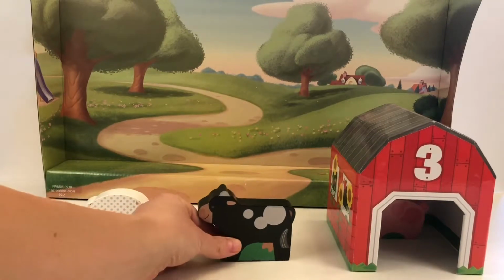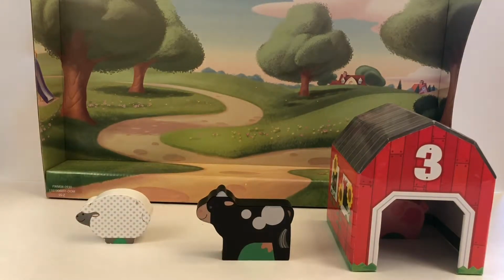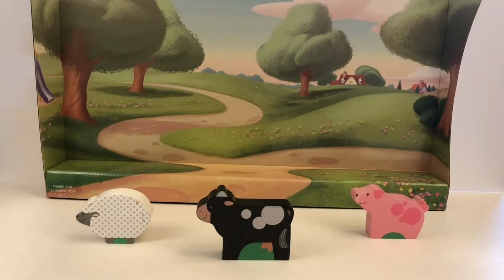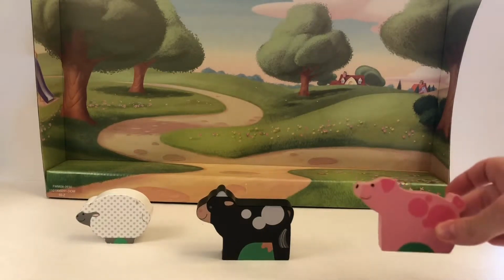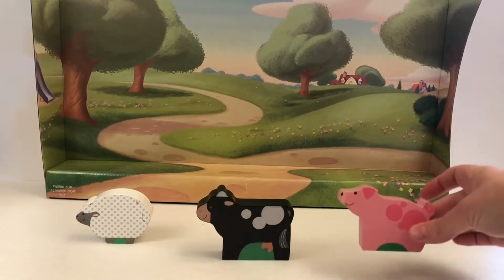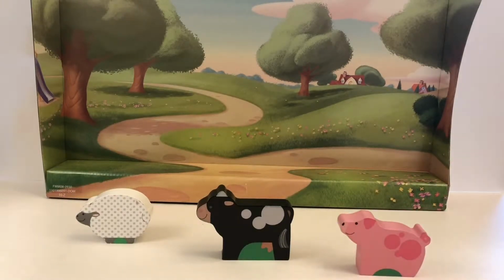Old MacDonald had a farm, E-I-E-I-O. And on this farm he had a pig, E-I-E-I-O. With an oink oink here and an oink oink there. Here an oink, there an oink, everywhere an oink oink. Old MacDonald had a farm. E-I-E-I-O.